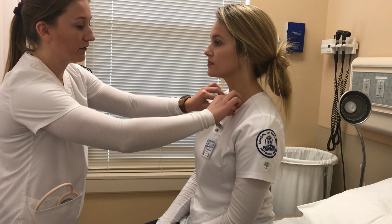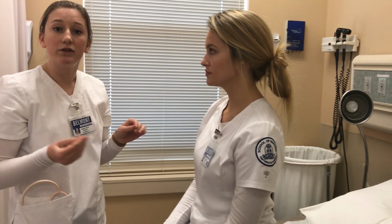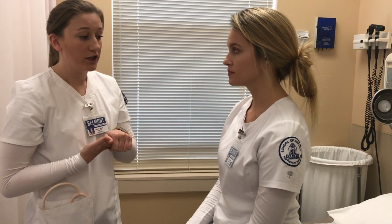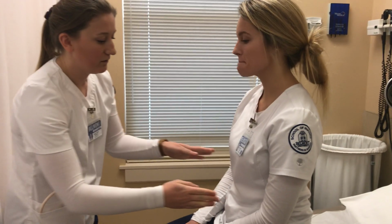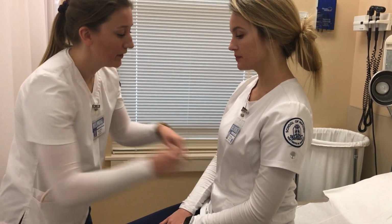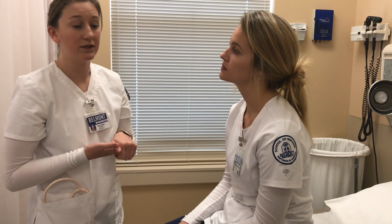Now I'm going to feel your clavicles. Okay, so the clavicles are symmetrical, they're stable, and they have developed musculature around them. And now I'm going to feel your ribs. Do you feel any pain or tenderness? No? Okay, so the ribs are, again, symmetrical, no pain or tenderness was noted.